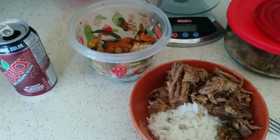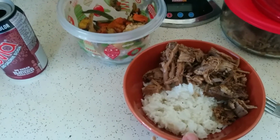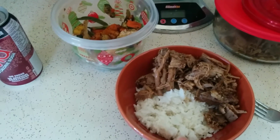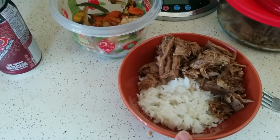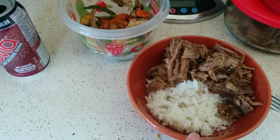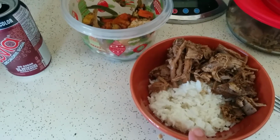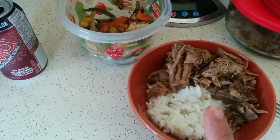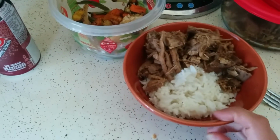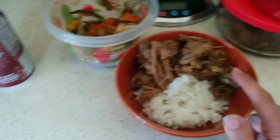Brown rice is on plan on THM, but brown rice always gets my gut a little bit more than white rice. White rice does really well for me. I've also checked my blood sugar after eating white rice, and I do really well with it. It's very satisfying to me. It keeps my hunger, energy, and cravings in check. So that's why I go with white rice. But if you are on THM and you're wanting to do it by the book, that would be an off-plan thing. This is some carnitas that I made.